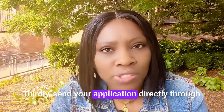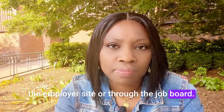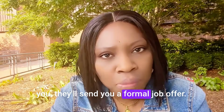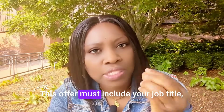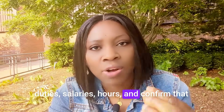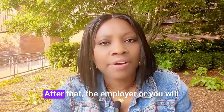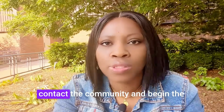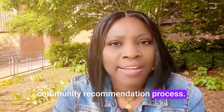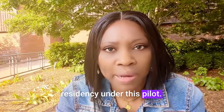Please send your application directly through the employer's site or through the job board. Now, if the employer is interested in hiring you, they'll send you a formal job offer. This offer must include your job title, duties, salary, hours, and confirm that it is a permanent, non-seasonal job. After that, the employer or you will contact the community and begin the community recommendation process. That's the golden ticket to permanent residency under this pilot.